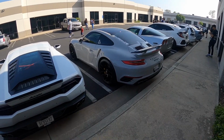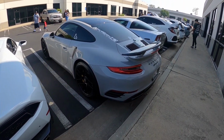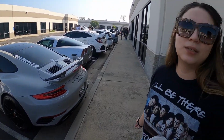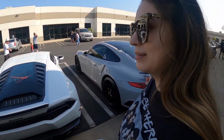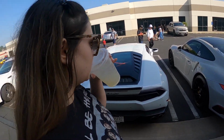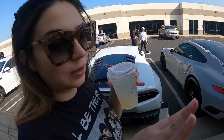Chalk is my favorite color ever for Porsche stuff. I would agree. And center locks are crazy. Can we get my Porsche in chalk? My Macan? Yeah, that'd be dumb. With some black rims? Wheels. Wheels, I'm learning.